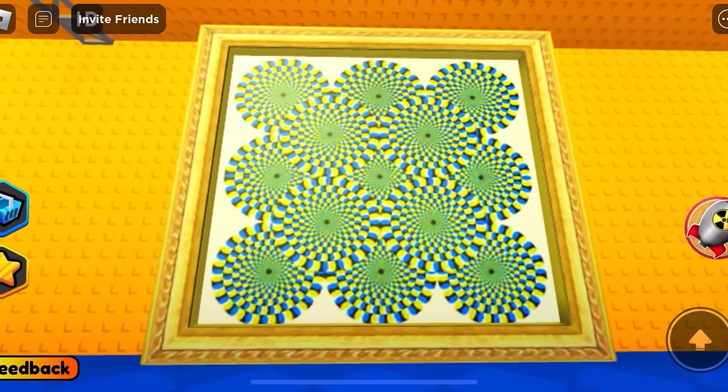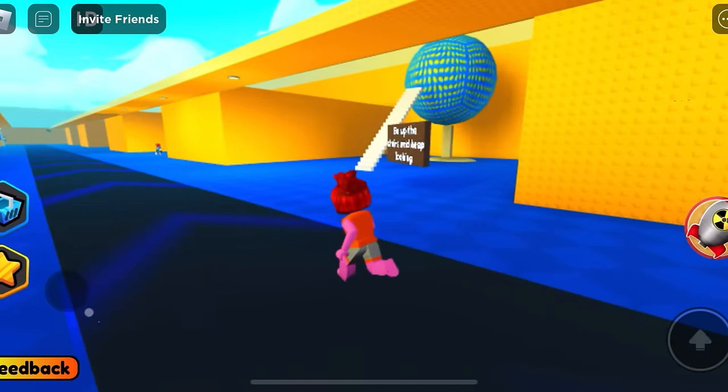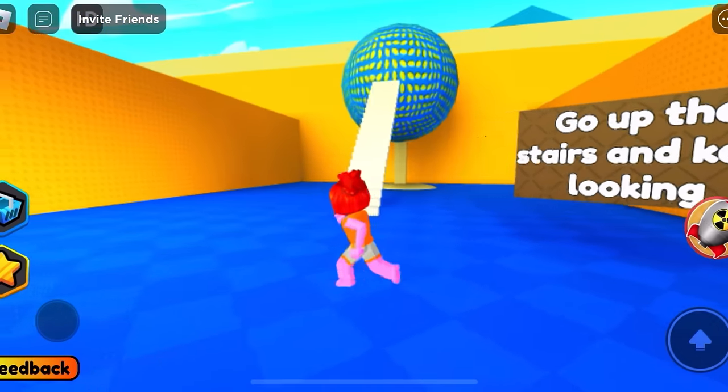Here's another one right here. No, I can't really feel this one move. When I move my eyes around the picture, then it moves, but not when I stare in the middle. Oh, my eyes. Oh, they're gonna break. Go up the stairs and keep looking.